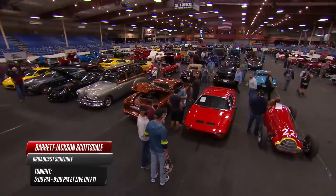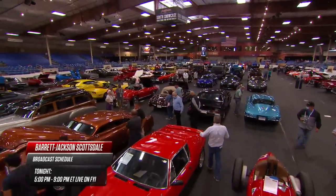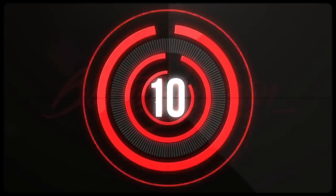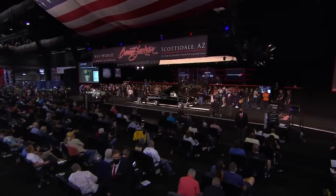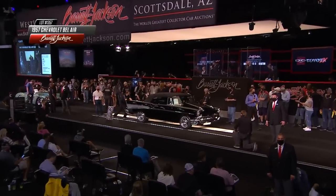And there's a look inside the acres of tents housing the dream rides that will cross the Barrett-Jackson block. Back to the block we go. Lot 1357 is a 1957 Chevy Bel Air custom convertible.